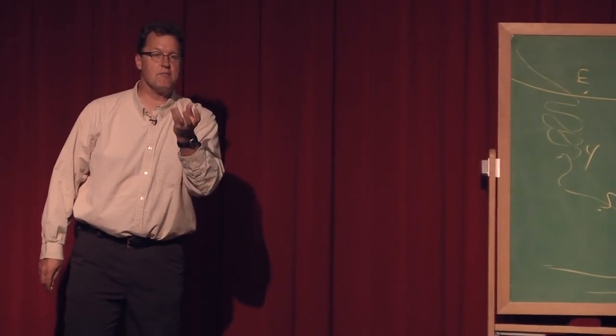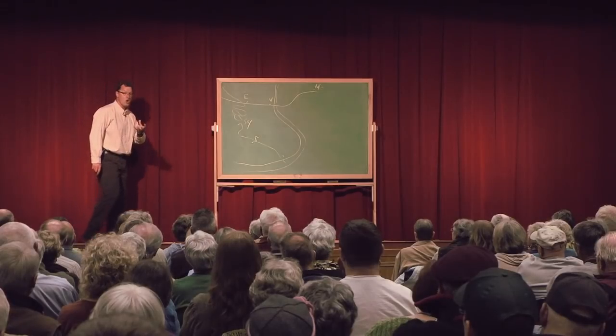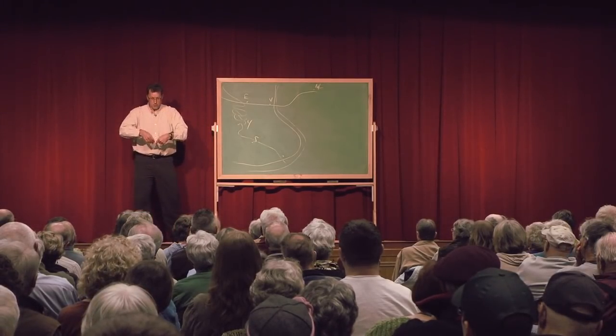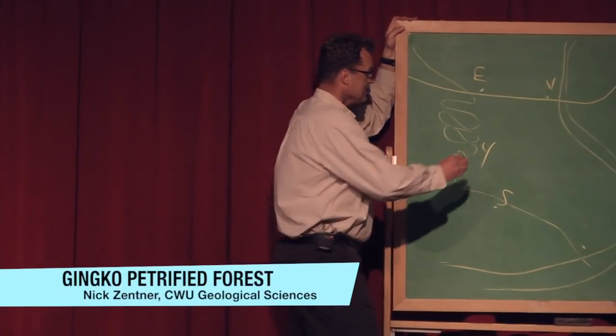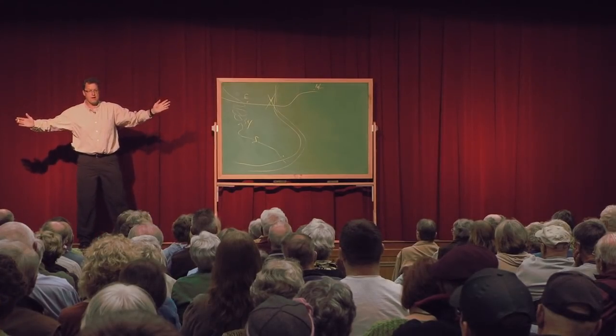Where can I go find petrified logs? Where have people been looking for petrified logs over the last 100 years? The obvious answer is at what is now Ginkgo Petrified Forest State Park. That's here, right? So this is going to be a treasure map. Let's put a bunch of X's. So there's an X at Vantage. That's an obvious place to find petrified logs.